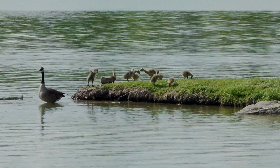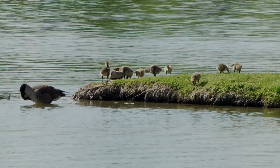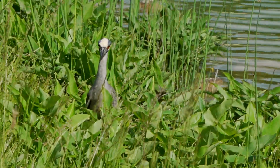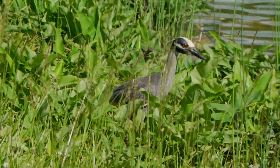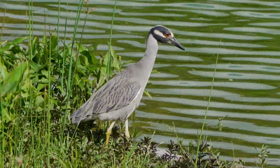Here we have the goslings on a small peninsula while the parent stands watching by while the youngsters feed. The yellow-crowned night heron is a medium-sized stocky heron that's monogamous and migratory, but does spend summers here, breeding and nesting around this lake.